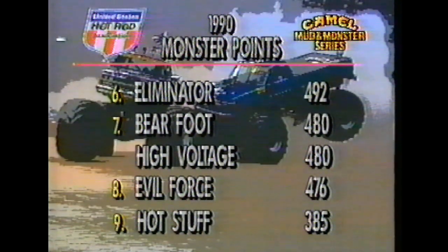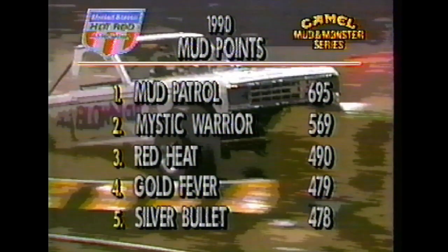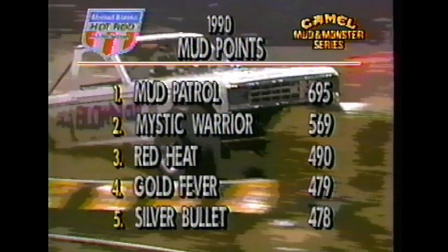In the super modified mud racing standings, though, still not much has changed. 2-time world champion Tom Martin in the Mud Patrol 1932 Ford still leads with 695 points, about 130 more than the quickest Ford on the Camel Tour this year, the incredible Mystic Warrior of the Ward family from Pennsylvania.